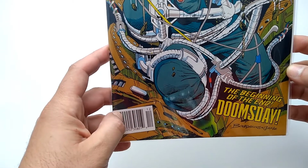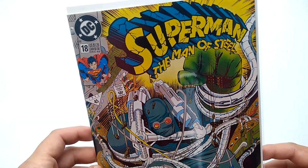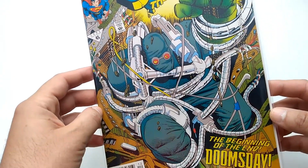This is the newsstand edition. I got it off of eBay for a very good price. I never had one back in the day. I was mostly into Marvel at the time, but this is kind of cool to add to my personal collection.